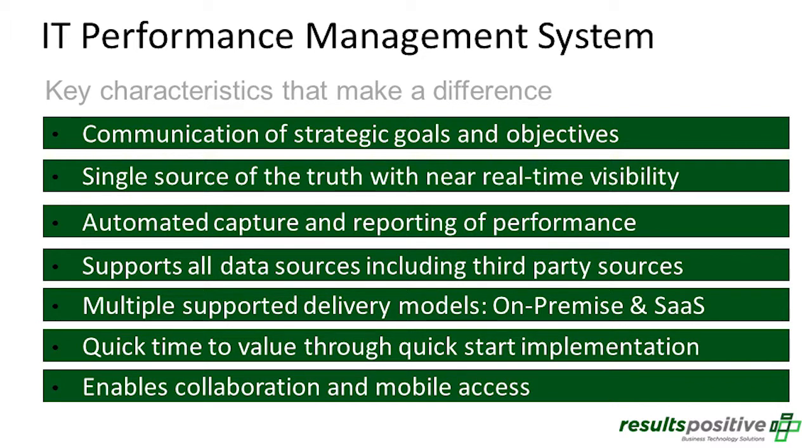The solution is also available on-premise or on SaaS. We have a quick start implementation that will get organizations up and running in as few as 2 to 4 weeks. So it's not a large BI initiative. You can really get up and running and focus on a specific area very quickly, and that allows you to quickly establish a baseline before rolling it out across the organization. Then last but not least, it allows you to have access to your performance wherever you might be, at whichever site or location you are during the day, to really track overall performance. So it's a great solution that's available when and where you need it.